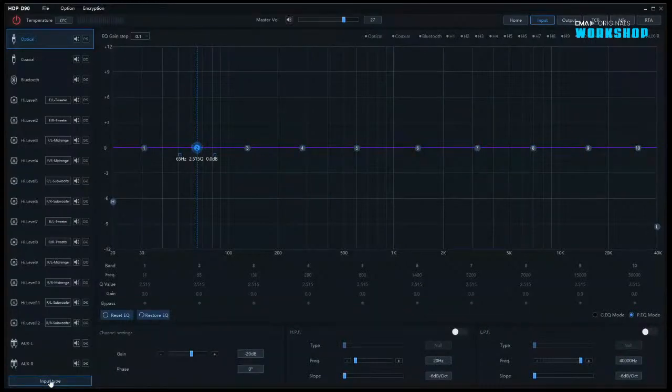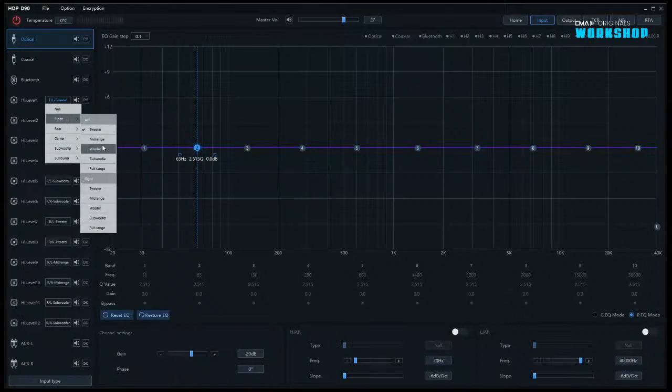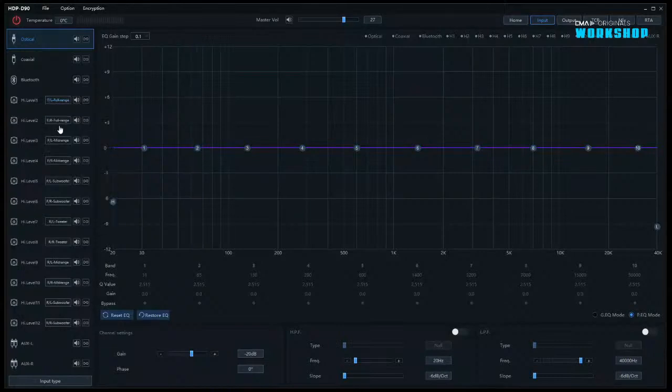So one thing we're going to do is you'll see right here on the side that it's already got a kind of a default configuration. So it's assuming that you have front tweeters on channels 1 and 2 and so on. Let's say that this is not the system that you have hooked up, and you want to change it. You can actually select each one and say, no, I'm actually running a front full range input here.